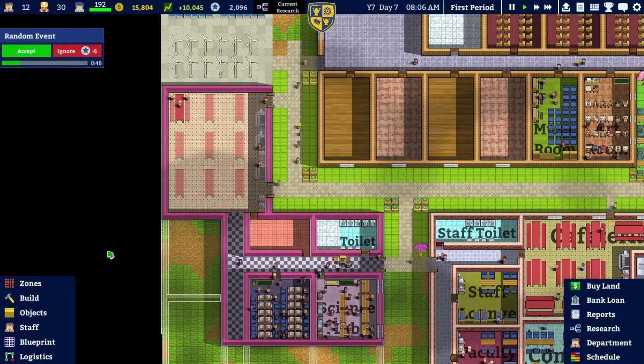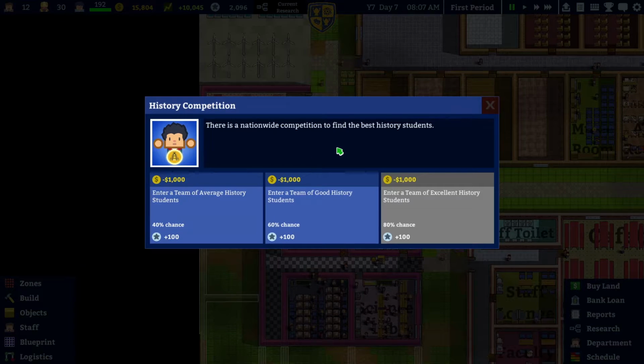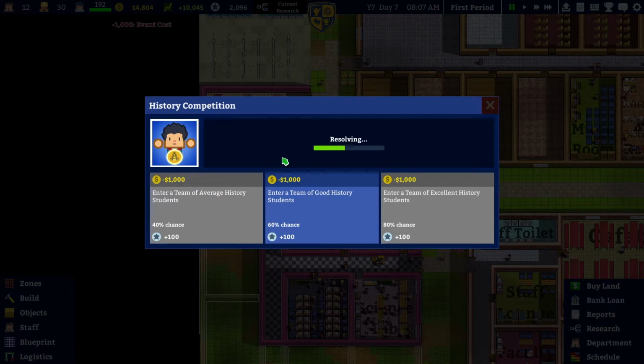Oh, it's random event time. Yeah, okay, why not? A nationwide competition to find the best history students. Oh. That's the first time we've seen it for students. We've seen it for the teachers quite a few times. Let us enter a team of good history students because that's all we have. There is a 60% chance that we get ourselves 100 reputation, and it costs us £1,000. Yeah, okay. Let's have a little go, shall we?